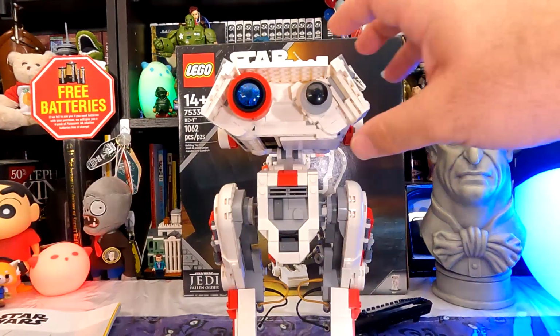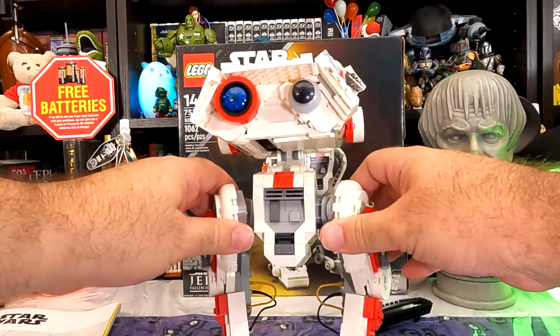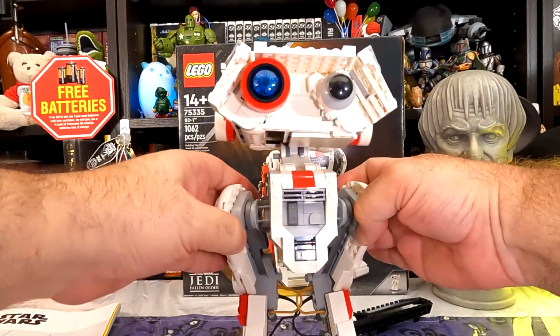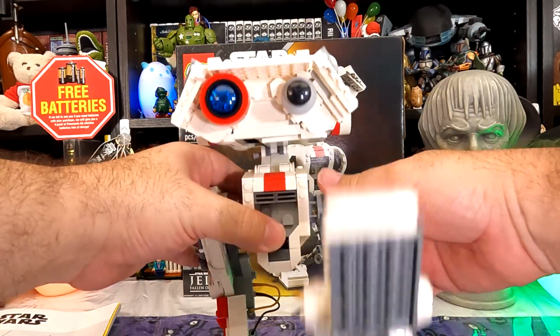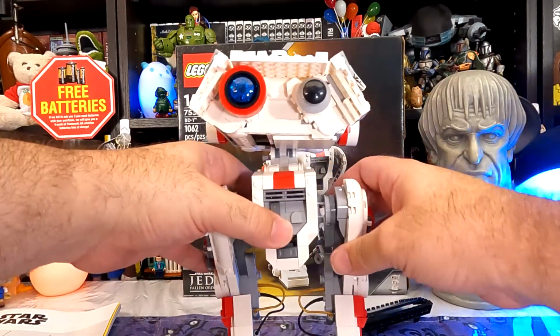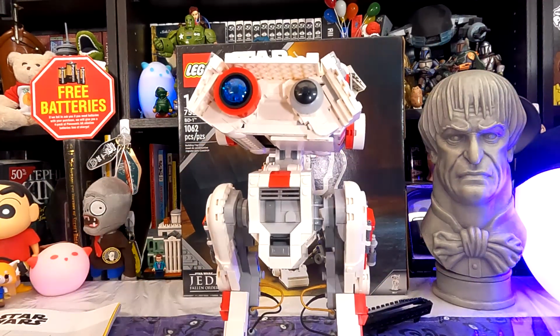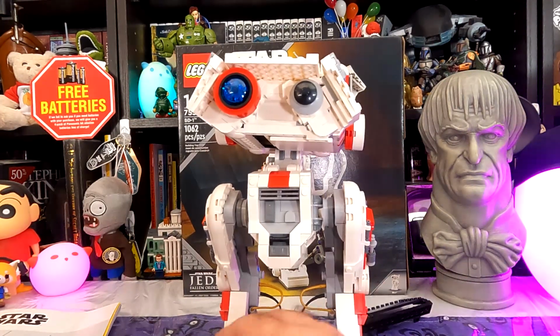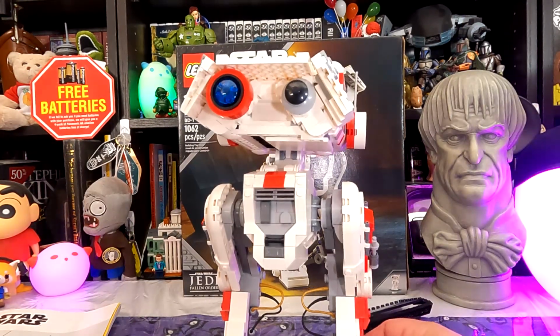There we go. So yeah, there's actually a lot more articulation on here than I thought there was going to be. The legs can pivot in and out, a pretty good amount of angle, but also they do go back and forward. However, the knees do not work. The knees are, as has been my experience with things like the AT-ST, just solid in that angle. But what surprises me a little bit is that the feet are also kind of fused.